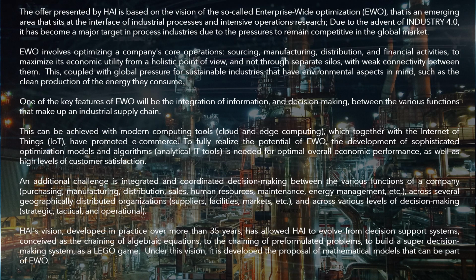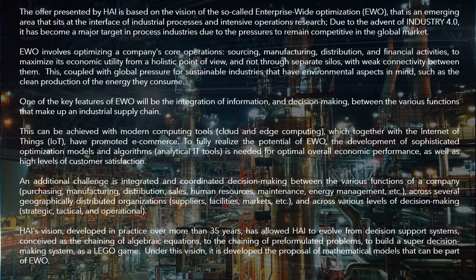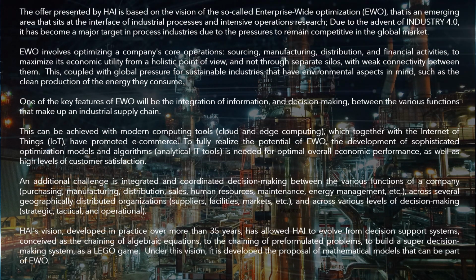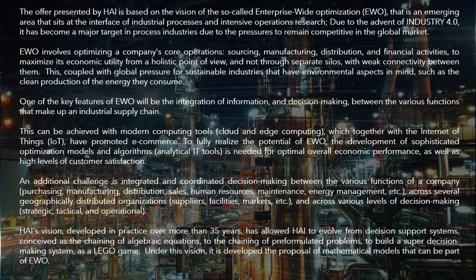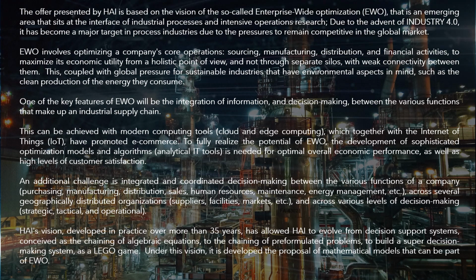This can be achieved with modern computing tools, cloud and edge computing, which together with the Internet of Things, IoT, have promoted e-commerce. To fully realize the potential of EWO, the development of sophisticated optimization models and algorithms, analytical IT tools, is needed for optimal overall economic performance, as well as high levels of customer satisfaction.